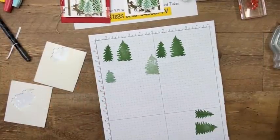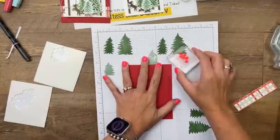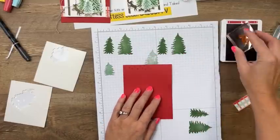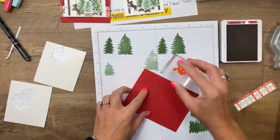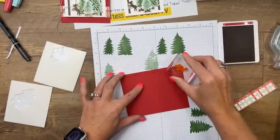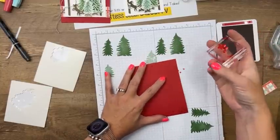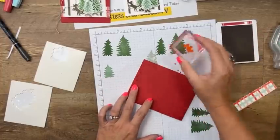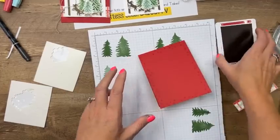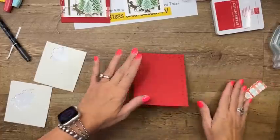Okay, now let's get our card base and put it all together. I have a real red card base, and we're going to stamp these little red snowballs all around the edge in real red. And really, you're only going to see the very edge. So don't overthink it. You can turn your stamp every few times so that they're not all exactly the same. I also was thinking, if you really had time and the inclination, you could do these in Versamark or white craft ink and emboss them with white embossing powder, and that would be very cute. But I'm going the easy route on this one.